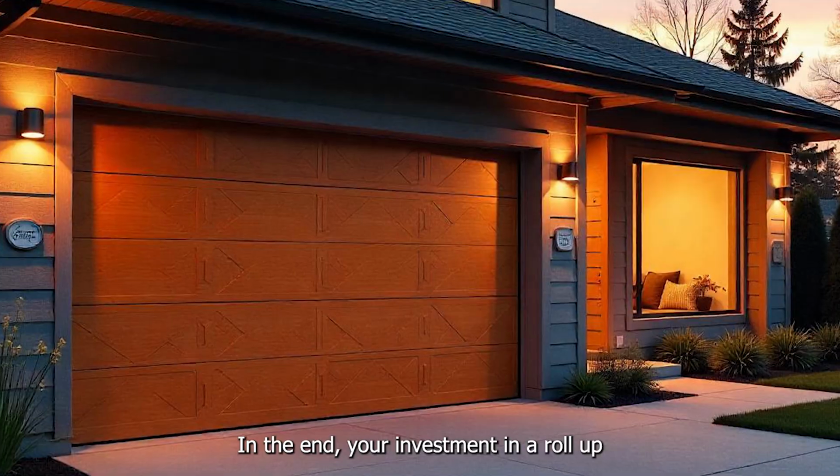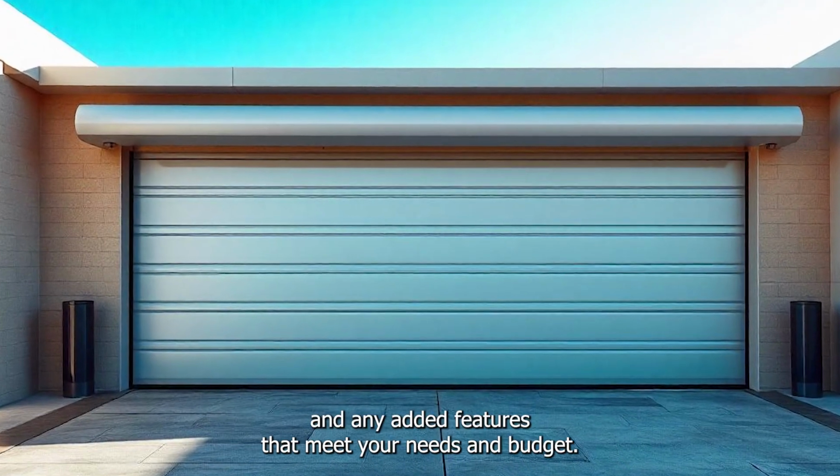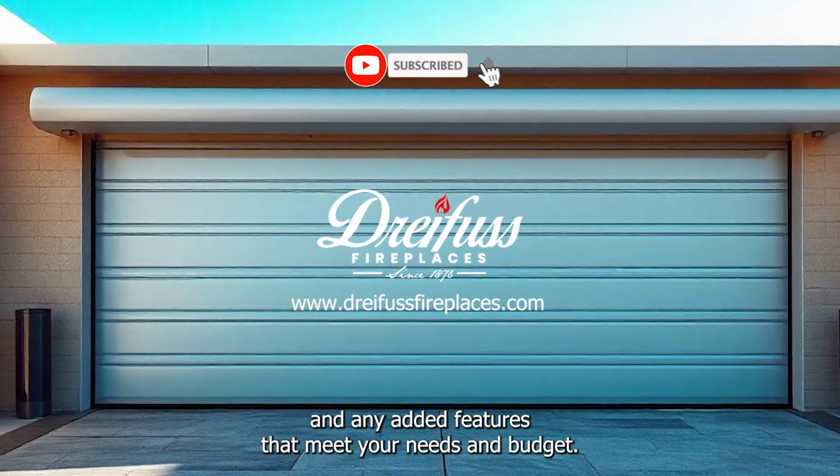In the end, your investment in a roll-up garage door depends on the material, size, and any added features that meet your needs and budget.